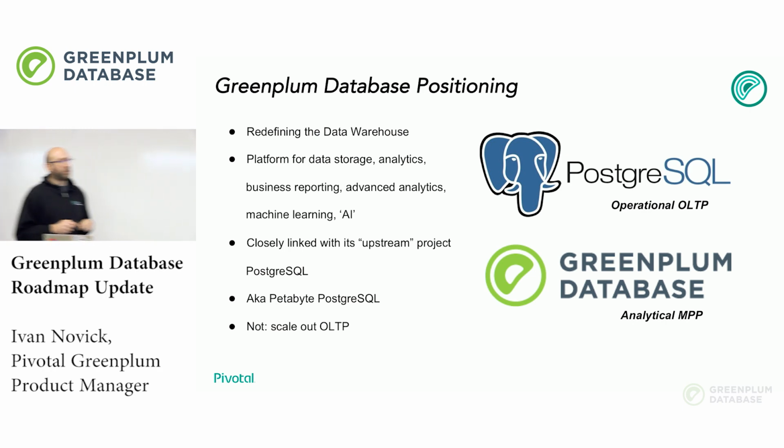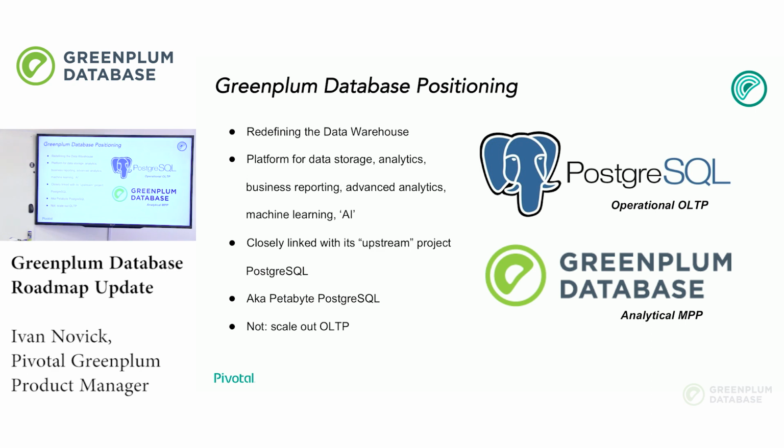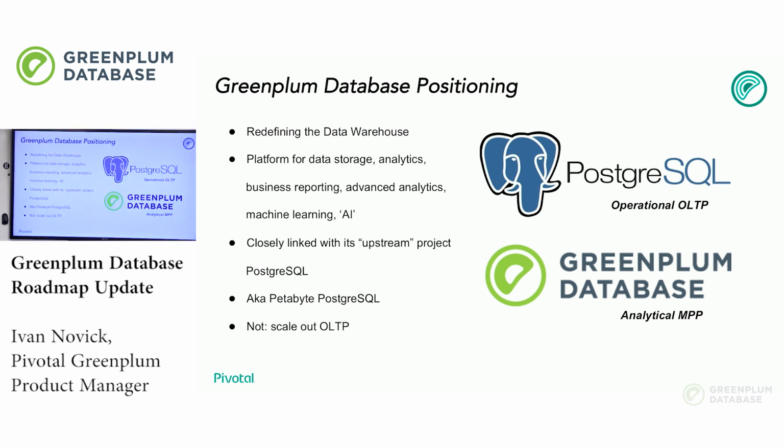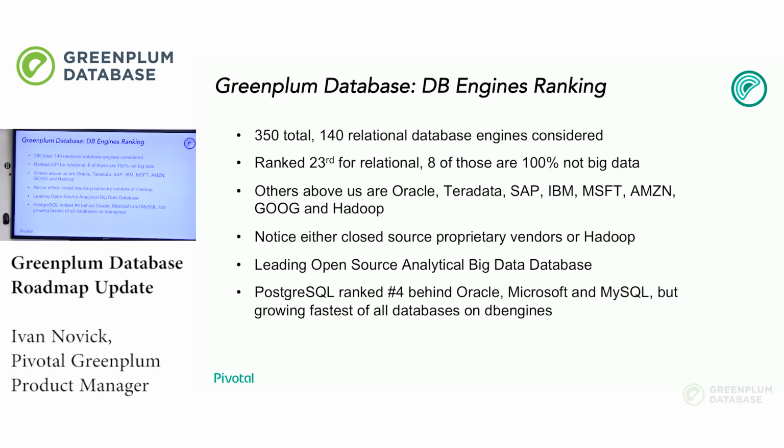The note here is it's not a scale-out OLTP. So if you're looking for a way to take Postgres and scale it out to do a scale-out OLTP, that's not what we're doing, right? We're building one unified large database for processing analytical queries and for running more of a reporting and intelligence workloads on it.